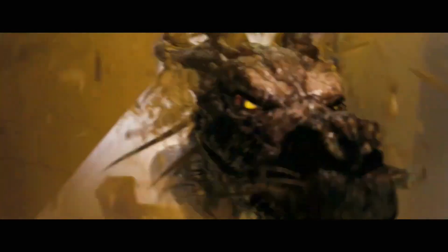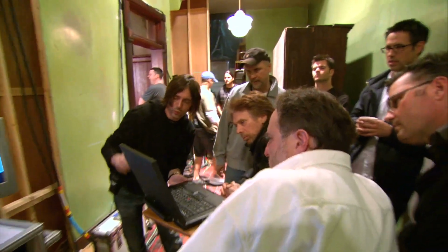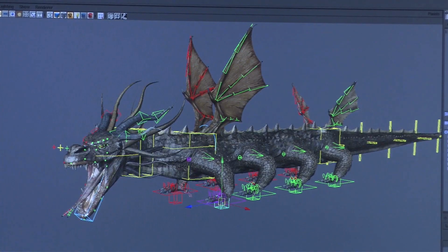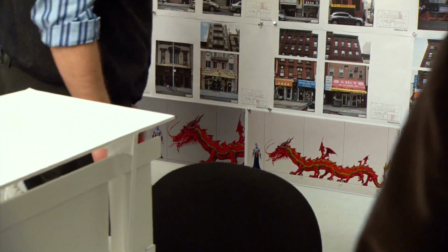When the dragon is chasing Dave through Chinatown, yes, it's a combination. Obviously, the dragon itself is completely computer-generated. Basically, the art department had already come up with a concept for how the dragon should look. The dragon will be about this size and look like that when it comes to life.